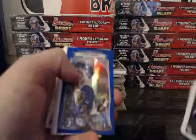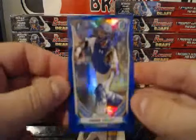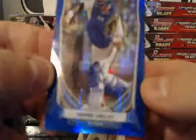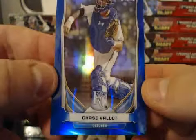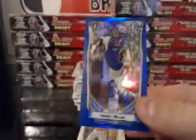This is our first blue. It's a non-auto refractor. The blue, both chrome and paper, are numbered to 399. This is of Chase Vallot, 67 out of 399 for the Kansas City Royals.